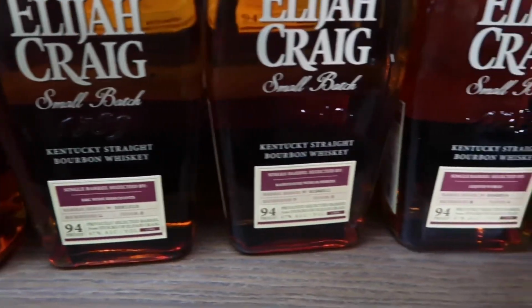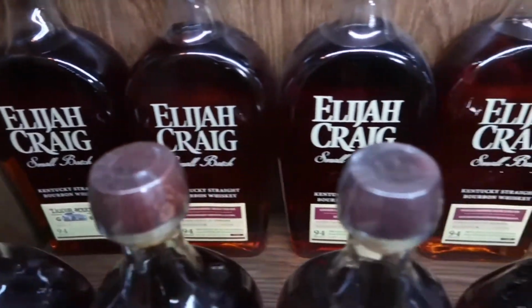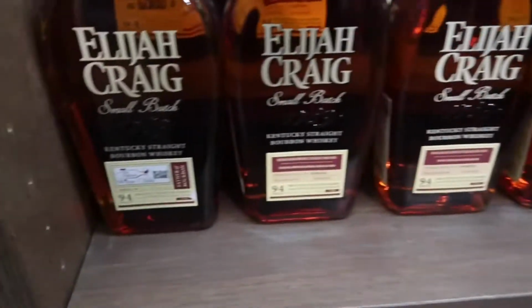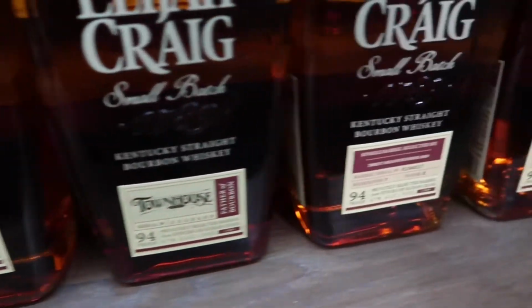Just kind of going to skim through them right now. Yeah, I got a lot of store picks. I love this stuff. And I actually would like to have a bottle from every single warehouse and every single floor. That's kind of a life goal right there.